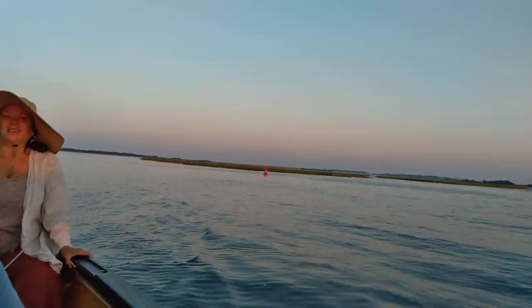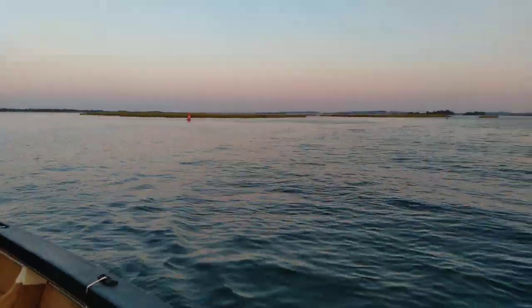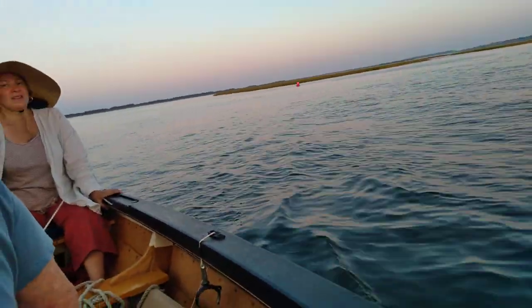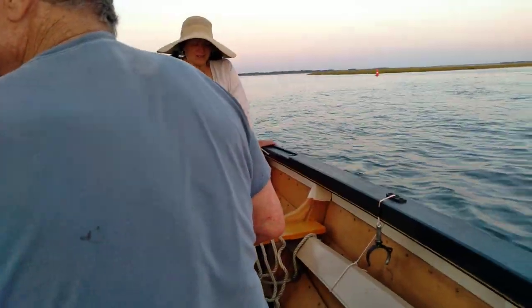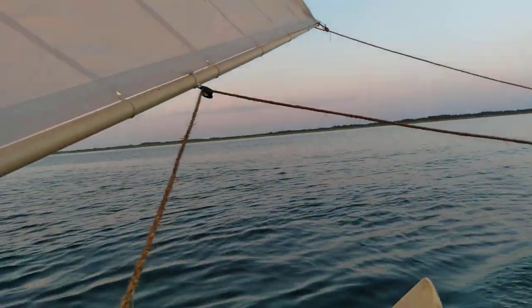Got a greenhead. Yeah, I've noticed the greenhead swarm right after a powerboat goes by. And then you'll notice like 10 minutes later they've pretty much died off. They haven't been bad at all today. No, it hasn't been bad at all.